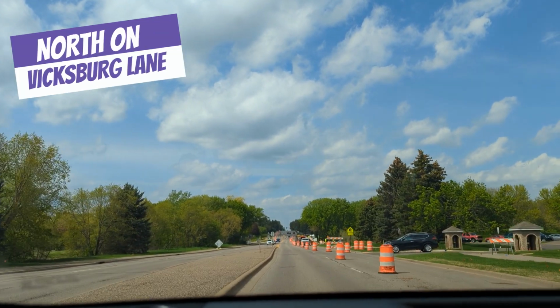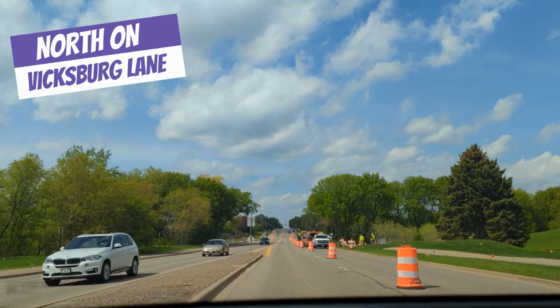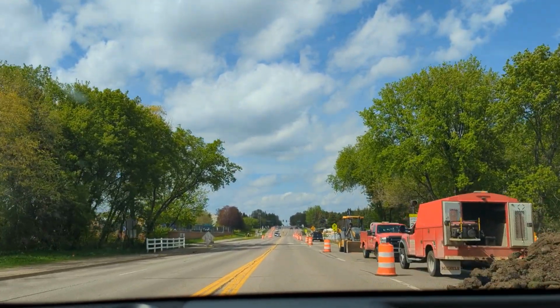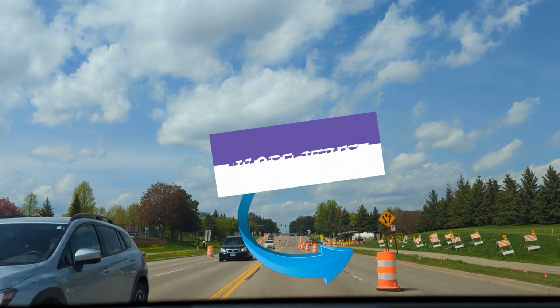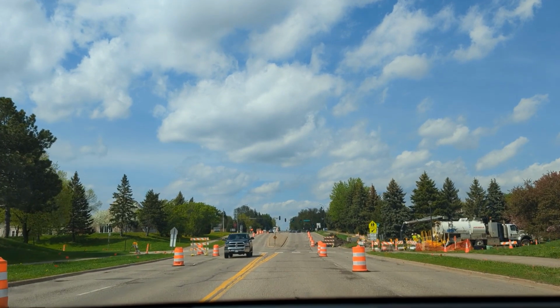So I'm driving north on Vicksburg Lane, and there are many neighborhoods along this thoroughfare. So what I'm going to do is just pop into a neighborhood and give you the lowdown on what this neighborhood would typically speak to, whether it's average, above average, that kind of thing.